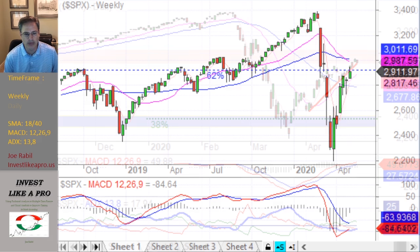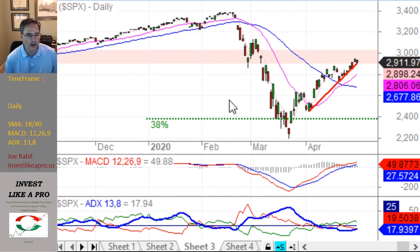If we go to the daily chart, we're coming back up into this zone. I had this band of resistance up here, and we finally made it up into it. I wouldn't be surprised if they try and get it up towards 3,000. Part of the reason why I'm saying that is if you look at the MACD lines, both of them have crossed back above the 0 level. So we're in a position now where the momentum has switched a little bit.